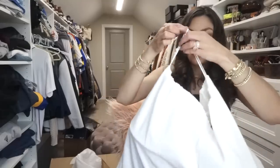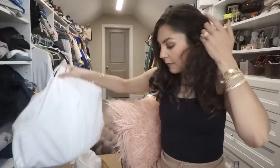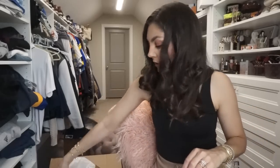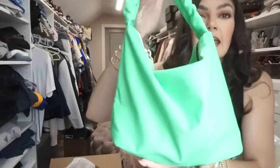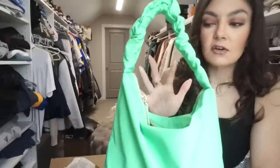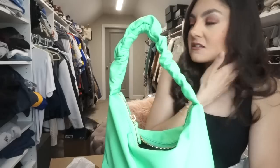Okay, I want to talk to you guys about these Stony Clover scrunch bags. Let me go get them. Hold, please. So I showed you this one in the car. This is their new scrunch bag, and it's in avocado. The avocado color is sold out. Peach is sold out, and I think the lilac is sold out.